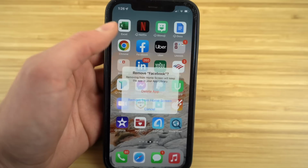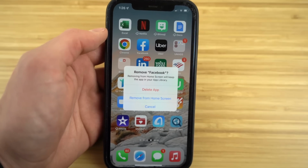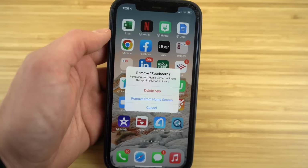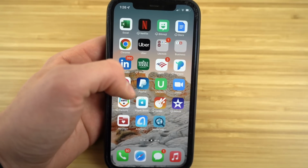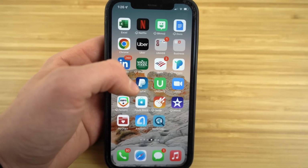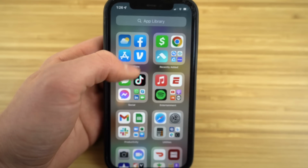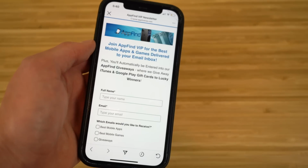So by clicking remove app, you're gonna have two options. It's gonna say remove Facebook, and you can either delete the app permanently, and by doing this, it's gonna delete from your phone, and you have to re-download it on the App Store. But if you don't want to do that, you can actually just click remove from home screen. So this is gonna allow you to be less inclined to go on it because you're actually not gonna see it on your home screen. So if you wanna locate it, if you do need to go back on Facebook, for example, you can find it in your app library instead, which is right here, but you're not gonna be able to find it on the home page.